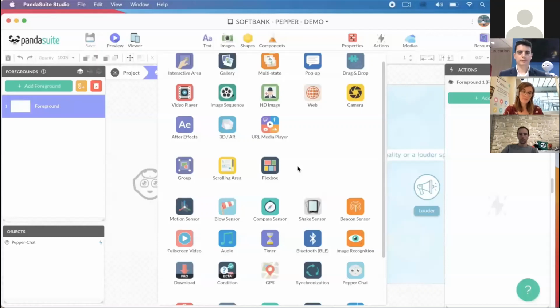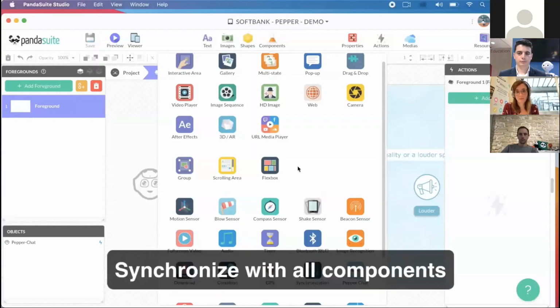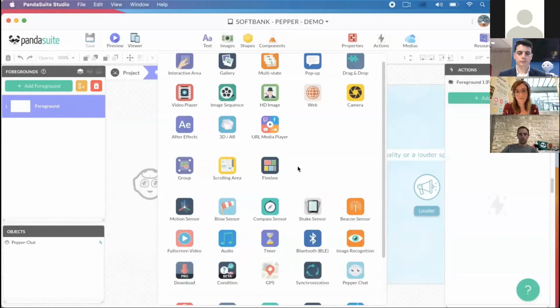I hope this demo was useful for you to understand how to create no-code apps for the Pepper robot. As you are using the PepperChat component, you can use any other component of PandaSuite Studio and synchronize them together to bring all kinds of crazy ideas to life. To go further, please note that there are many resources to guide you in the PandaSuite Help Center, but also in the SoftBank Robotics Developer Portal.